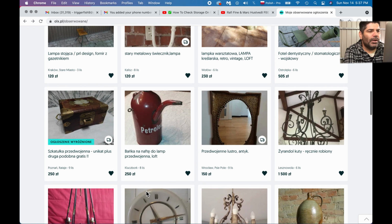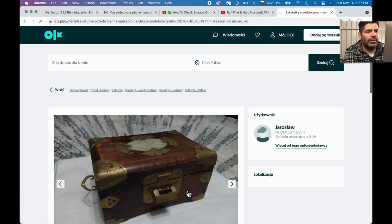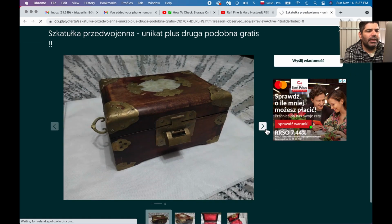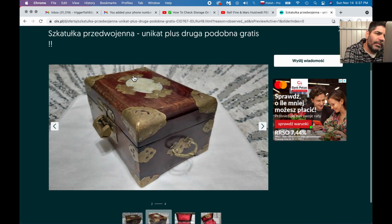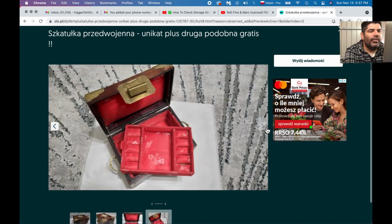So here's a wooden box. It looks like they're asking about $60 for this. Let's take a look at that and see why they would be asking so much. Brass corners, and it's got inlaid, I don't think that's mother of pearl, maybe alabaster. A lot of inlay work here, and it looks like the wood is really nice. So, a keepsake jewelry box. Very heavy duty fittings on the box, really overbuilt. So yeah, that's cool.